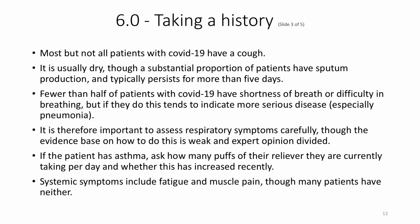Most but not all patients with COVID-19 have a cough. It is usually dry, though a substantial proportion of patients have sputum production, and it typically persists for more than 5 days. Fewer than half of patients with COVID-19 have shortness of breath or difficulty in breathing, but if they do, this tends to indicate more serious disease, especially pneumonia.